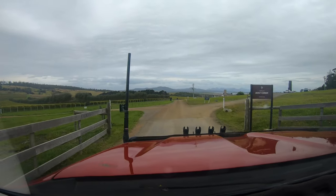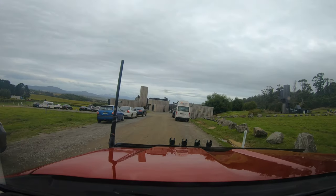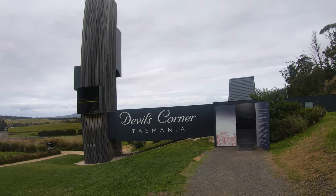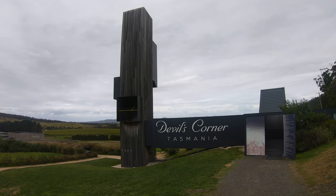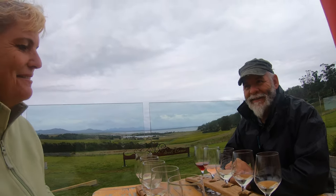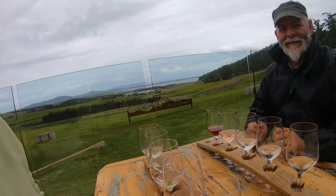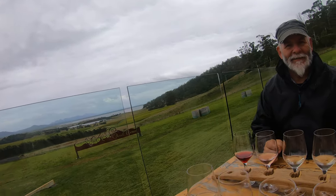We are at the Devil's Corner Winery. Since we are in Tasmania, our favorite wine is the Pinot Noir from Devil's Corner, of course. So finally we're gonna visit the winery itself. All right, that's our tastings of our five wines. Now we're gonna enjoy every drop of it.